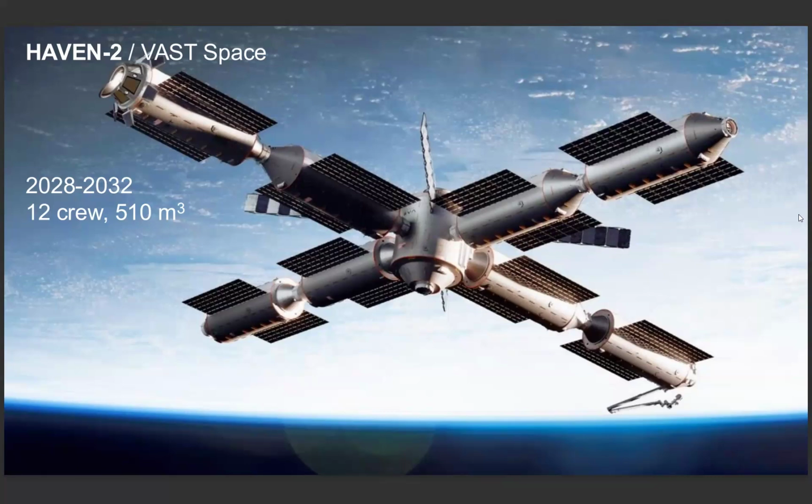They're not looking at attached payloads. They're just a series of modules that are connected. They also had early ideas about an artificial gravity spinning space station, but I really don't understand the design. They showed us a tube, and it was like, are you just going to spin the tube? What are you doing? Anyway.